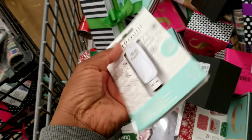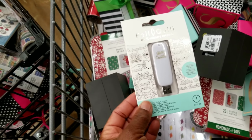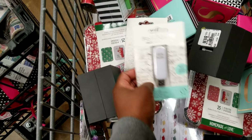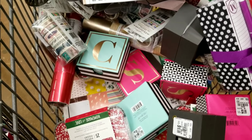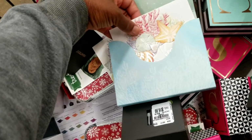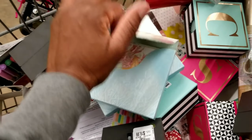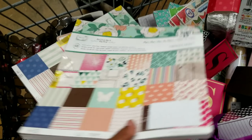Okay, we saw this last week, but this might be a different design. By the way, last week my store got in a lot of the foil quill products. Okay, this is $4.99, and you can see the designs on the packaging. And let's see. Okay, look at these cards. Oh, if you feel this, the embossing, oh, that's so pretty. You could cut that out and use the packaging. Oh, look at this. Oh, that is pretty. That's beautiful. Yeah, you can cut that out and use it as a die cut. $4.99. So pretty.